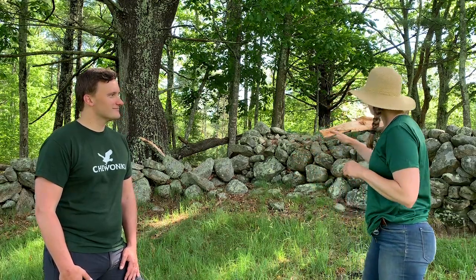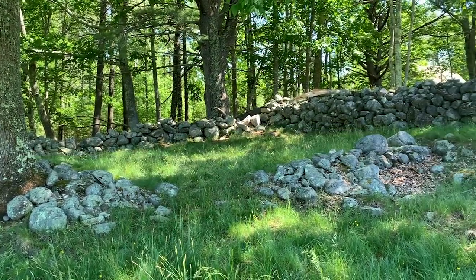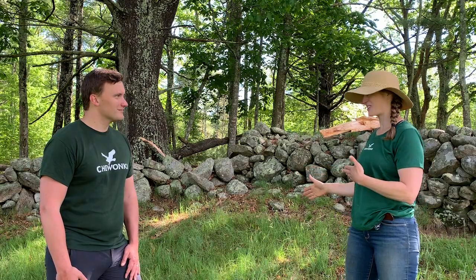We're standing in this moment in a beautiful stone-lined old foundation. This was likely one of the first homes that was built on Chewonki Neck by white European settlers who colonized this land back in the 1700s. So I brought a few objects with me today to help me tell the story of the history of Chewonki Neck. Can we check them out, Charlie? Cool, let's take a look.